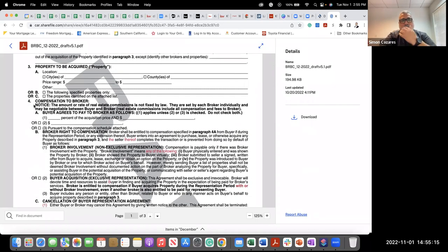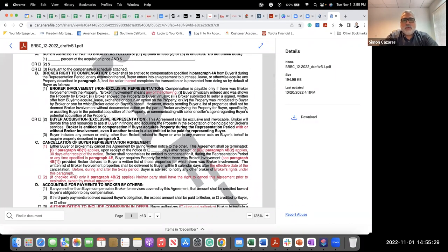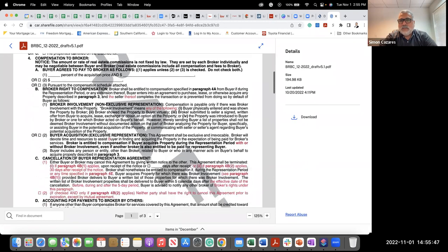Then it goes into section 4 of compensation. The amount, rate, or real estate commission is not fixed by law. They're set by each broker, right? Then you're going to do either a percentage or a flat fee. Then it goes into the broker's compensation. The reason it's in black is that it's from the previous buyer representation agreement. They're just mirroring some of the stuff from the old form, and everything in red has been added to the new form. Okay, does that make sense?